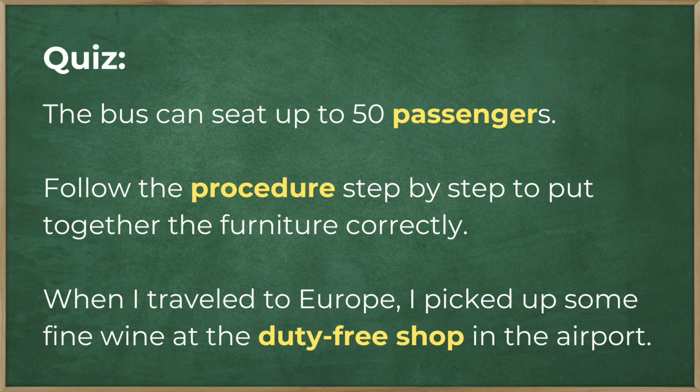The bus can seat up to 50 passengers. Follow the procedure step by step to put together the furniture correctly. When I travelled to Europe, I picked up some fine wine at the duty-free shop in the airport.